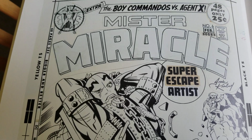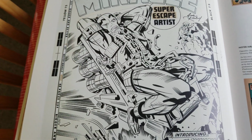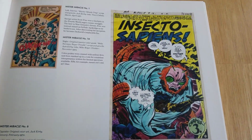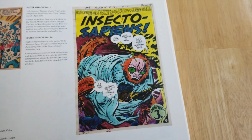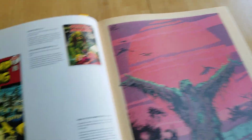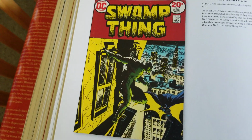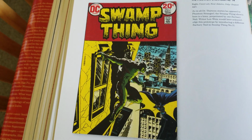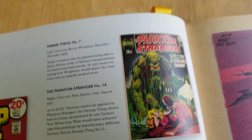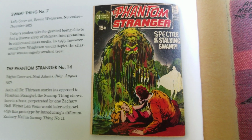Mr. Miracle. That's when Jack jumped ship. Look at that. That's got to be a $100,000 cover right there, I would think. Oh yeah. This one's evaded me for a while. I've wanted this cover for a long time. This book, rather, in high grade, 9.6. I would love, but I'm just... Another great cover.